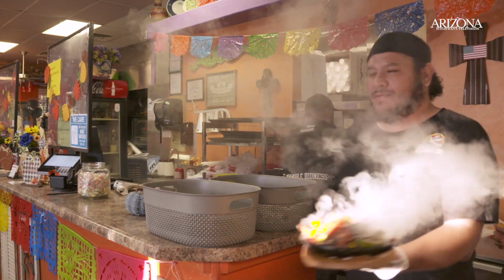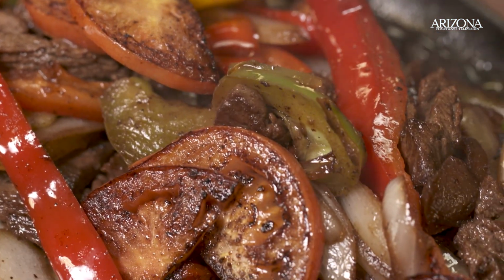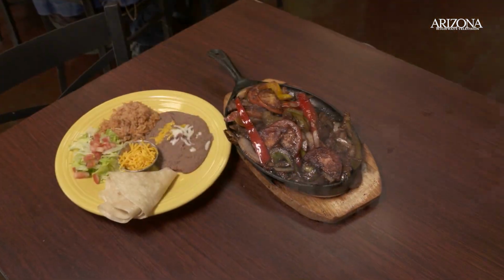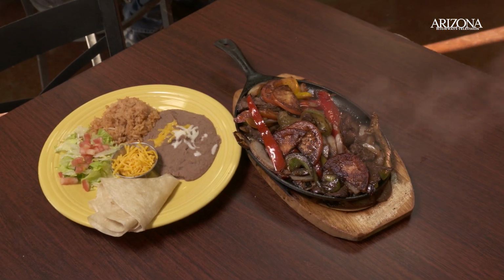Fajitas just make you hungry. They come out steaming, and when one customer orders it, it makes the other customers want to say, "I wish I would have ordered that." So you have bell peppers, onions, tomatoes, and if you want to add chili to it, you can. Rice, beans, sour cream, cheese, that's how it works.